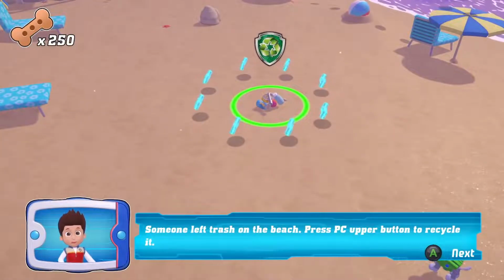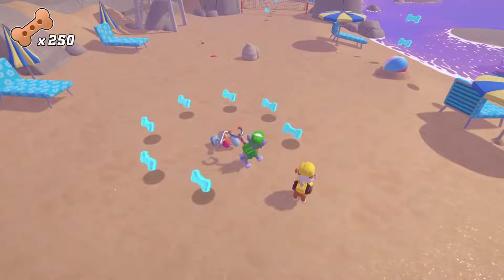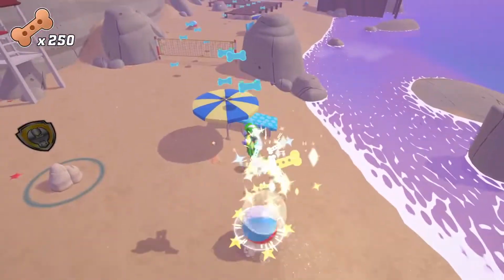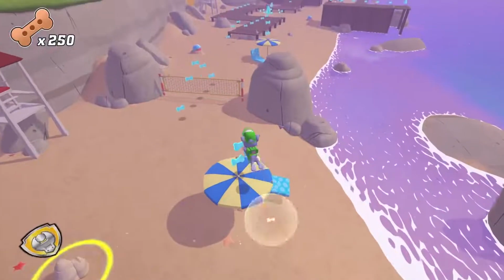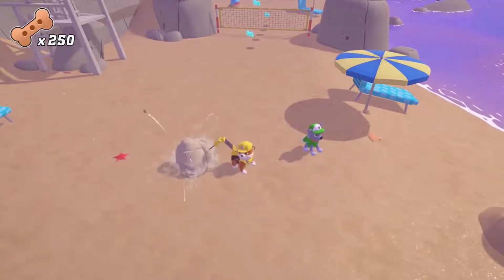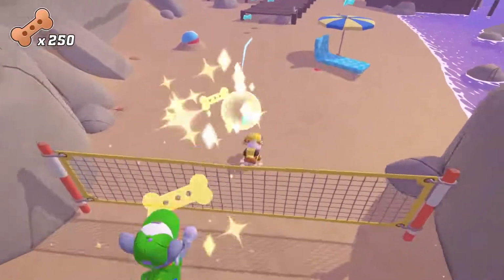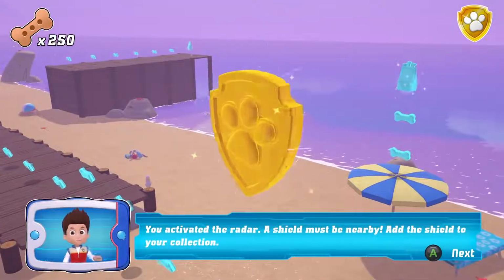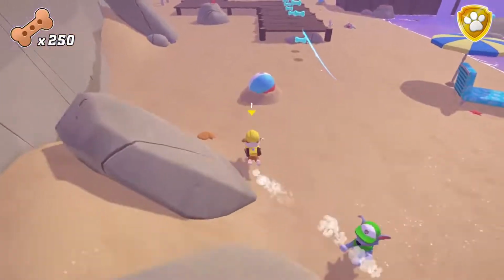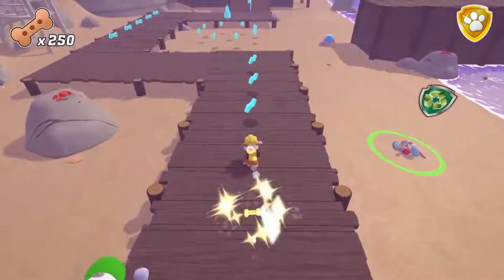Someone left trash on the beach. Press the action button to recycle it. Well done. Use Rubble's drill to clear the rock away. Use the change button. Rubble, we need Rubble for this rescue. Great! You've activated the radar. A shield must be nearby. Add the shield to your collection. Rocky.